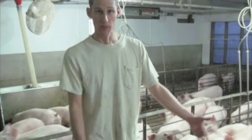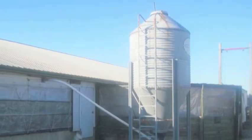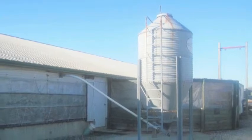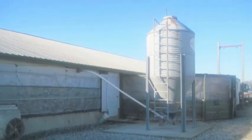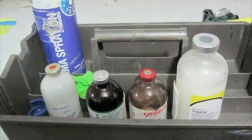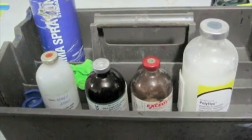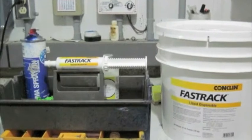In fact, the barn we're standing in has 2,415 or so hogs, and they've been on the Conklin program since the 11th of November. And we're going to discuss a few things that are happening and see what Brett has to say about them. Brett, we looked at a carrier here that had 3 or 4 bottles of medication in it, and a FASTRACK tube later was put in. Explain that a little bit to us. Tell us what you're doing and what's the difference between now and then.